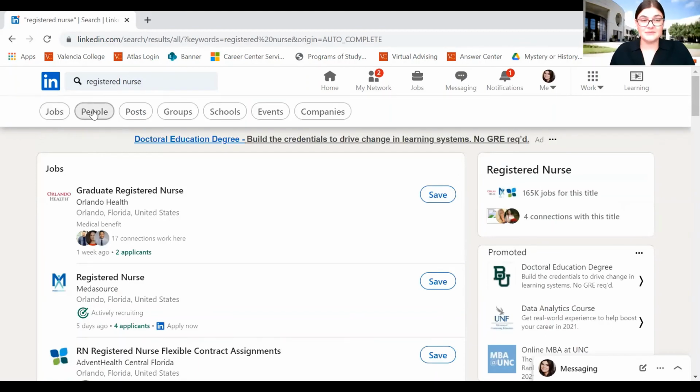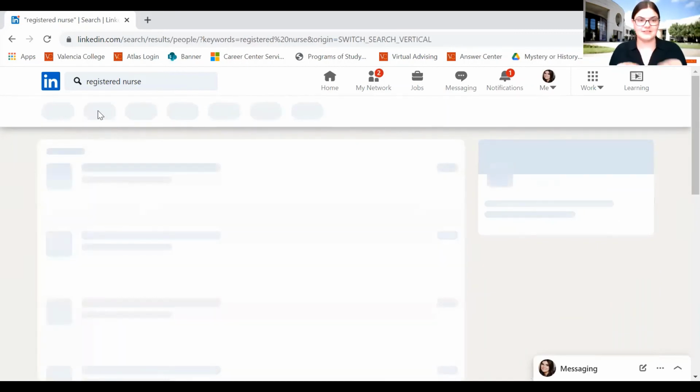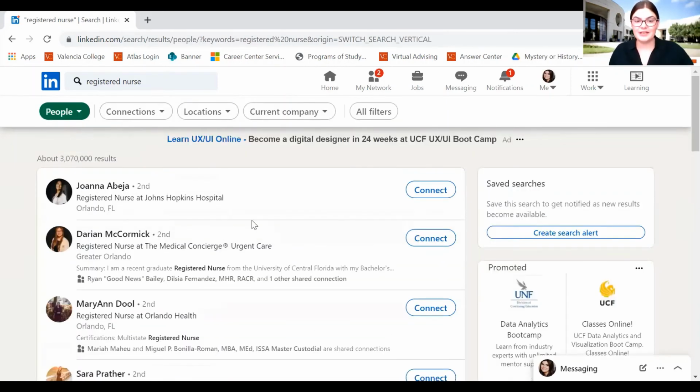and go by jobs, people, posts, groups. So am I trying to locate a group of registered nurses that I'm looking to connect with? Am I trying to look for jobs for registered nurses? Or am I trying to look for people who work as registered nurses? And so from there, I can filter it. If I select people, then this is everybody who lists on their LinkedIn that they are a registered nurse. And again, you can go and connect, do those informational interviews, or anything else that you may need to gain that information.